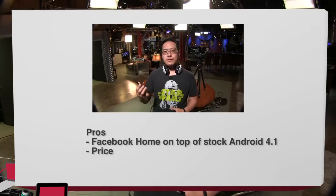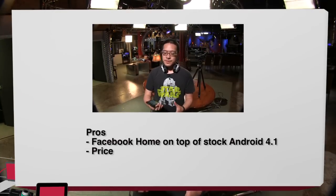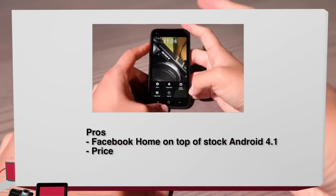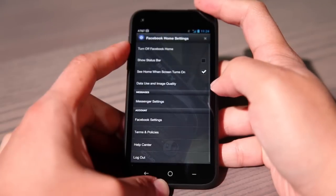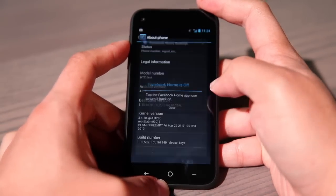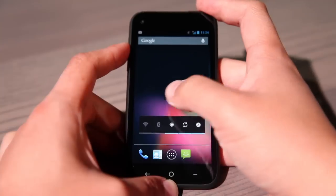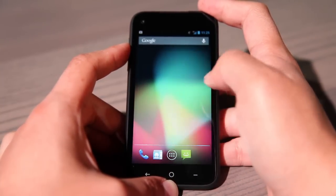Pros and cons of the HTC First. It is the first Android phone running the full Facebook Home experience. It is mid-range, so it's very affordable. It's $99 with a 2-year contract. And the pro that most people don't know about is that it's very easy to turn off Facebook Home and you get vanilla Android 4.1. So this is pretty much one of the few vanilla Android phones you can get from a carrier.